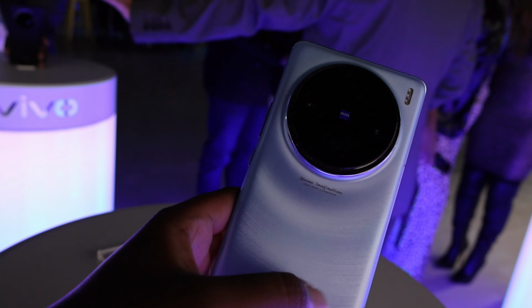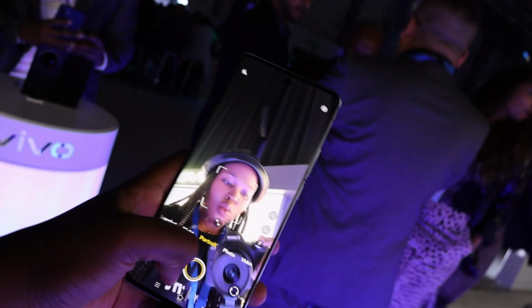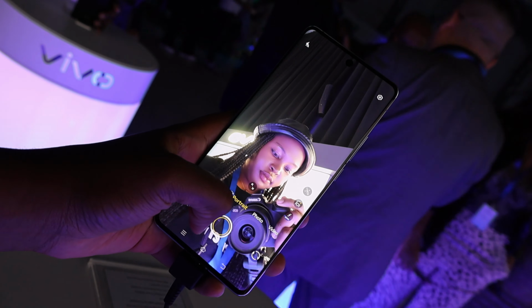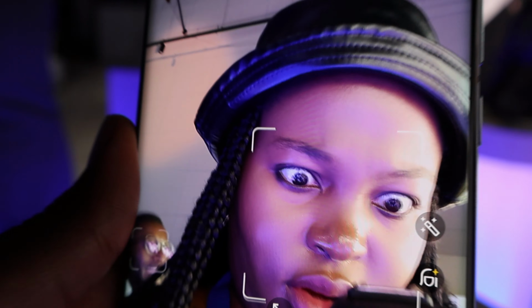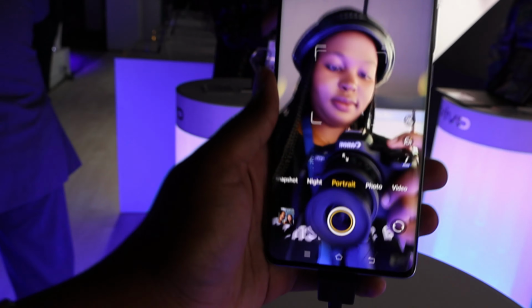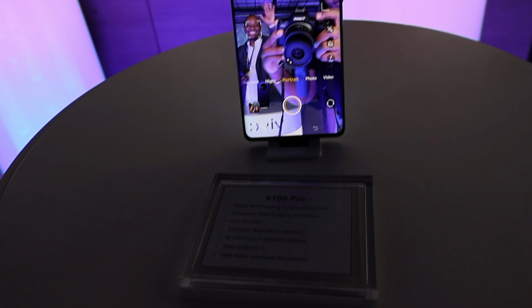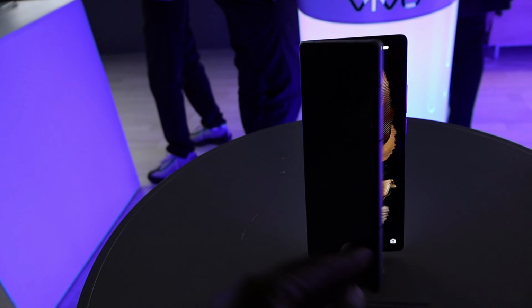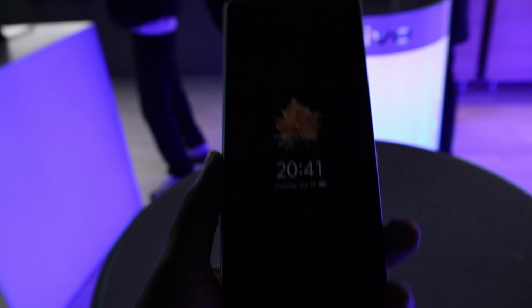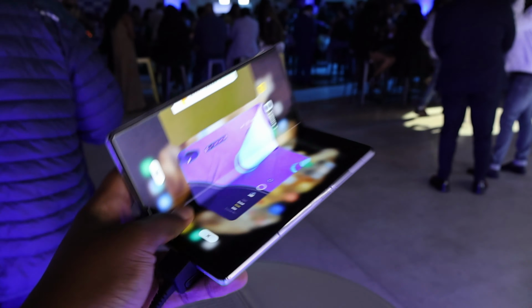Other devices were also on display like the Vivo X100, which is my personal favorite Vivo phone. The camera quality is insane. They also had the X Fold 3 series, and even though it gives rich uncle at the family meeting energy, I'm a fan of foldable phones.